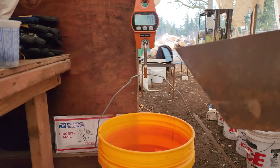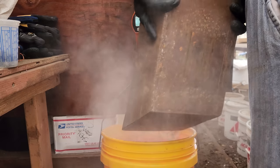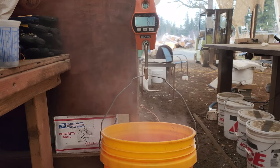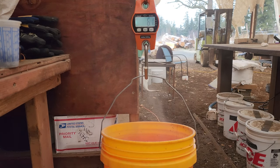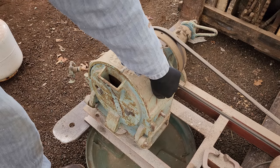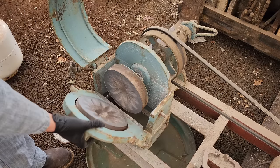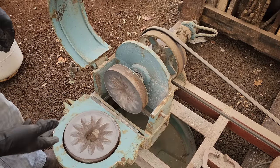There's our scale zeroed. Dump it in. We have 6.1 kilograms. Now the next step to crush it up real fine is gonna be run through this Bico pulverizer. And this thing's pretty cool. I think it's just like a little grain mill.